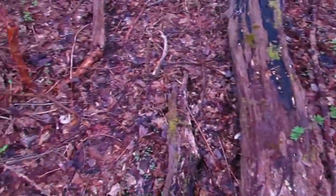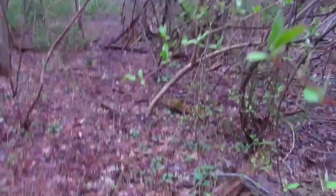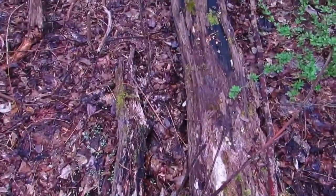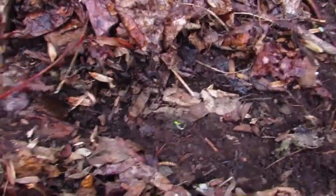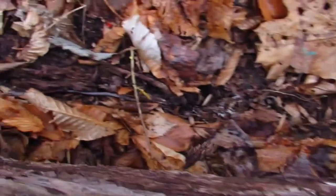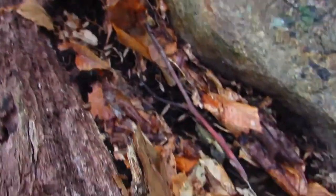Alright, I ventured off trail a bit because there are a lot of good logs to flip in here. So I'll see if I can find any more salamanders. Nothing. Nothing. Nothing.